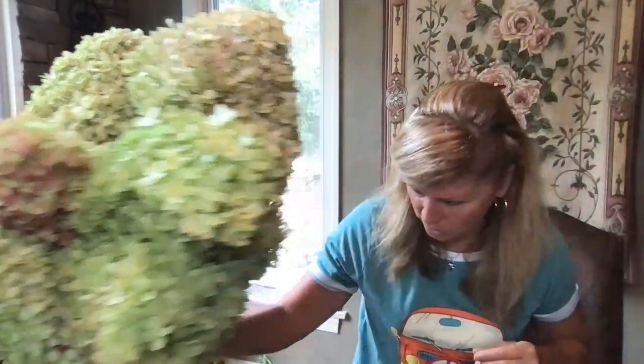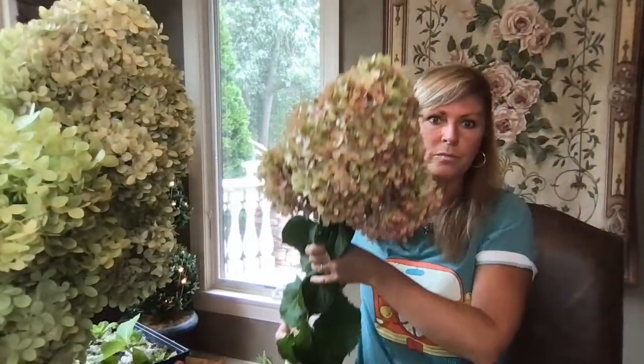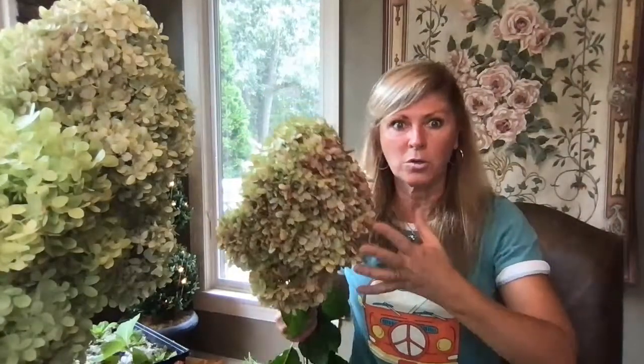And what else did I want to show you guys? Go through this table here. Check out the size of this crazy limelight bloom. So I cut this morning. I think it's bigger than my head. Is it bigger than my head? It's bigger than my head. And this is just one of those giant limelights.